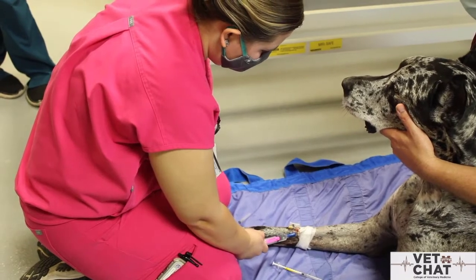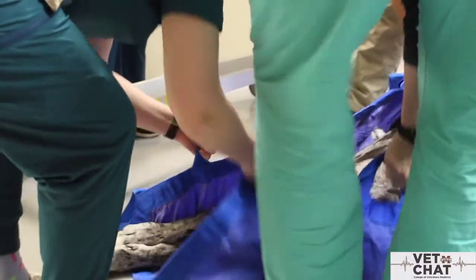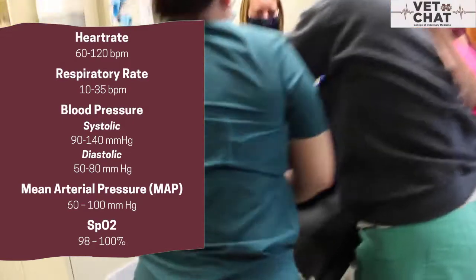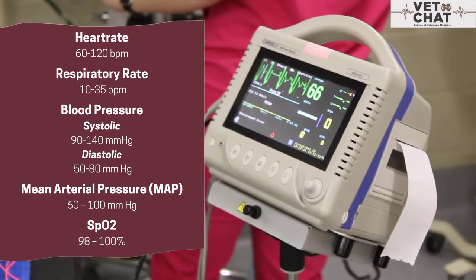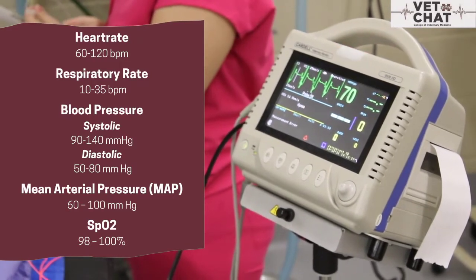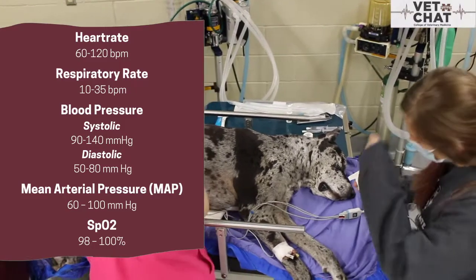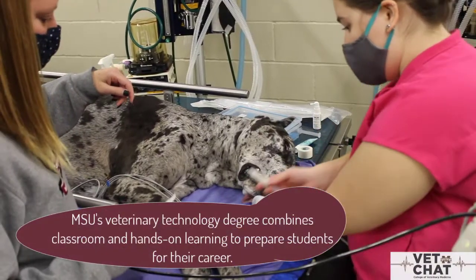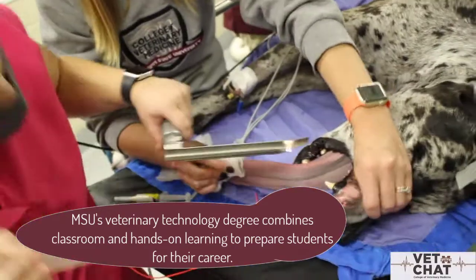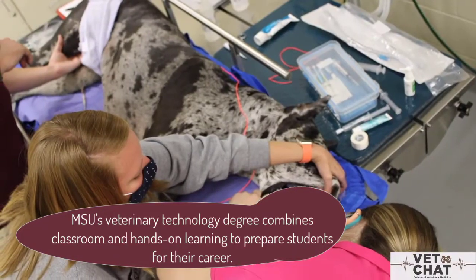Once we get them hooked up to our monitors and all, we make sure that our pressures are good, that our heart rate's steady, that it's not too low. If it is, we'll reverse our dexmed. And we give atropine if our heart rate is too low as well. After we get our levels good and steady, we will begin our actual induction process. This is when we push the propofol or whichever induction agent we're going to be using. We always make sure we have somebody with a hand on the pulse so we can make sure that our heart rate does not bottom out or crash when we do begin giving the induction agent.